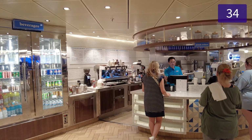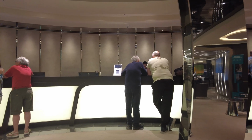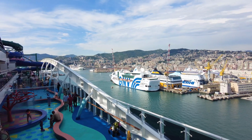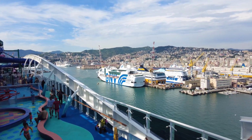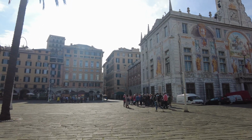Number 34, ask crew members for tour ideas. Get suggestions on where to go and what to do from the crew on board. Crew members often visit these ports all the time and can be a great source for that hidden gem or local mom and pop restaurant with the best local cuisine.